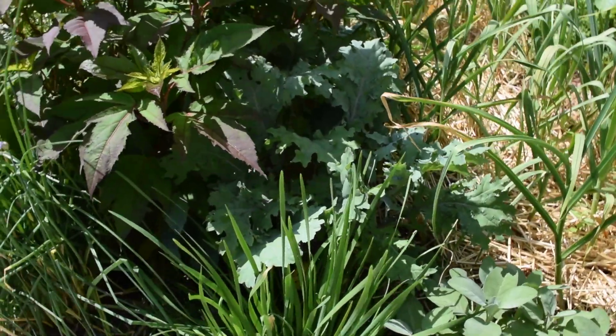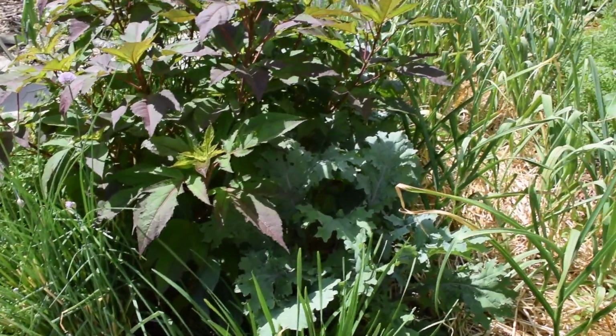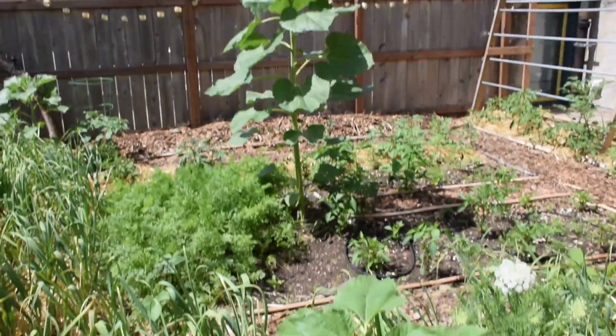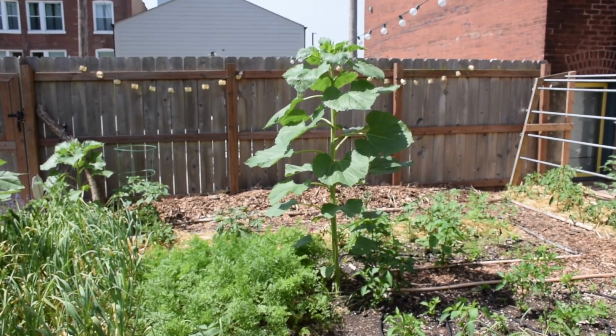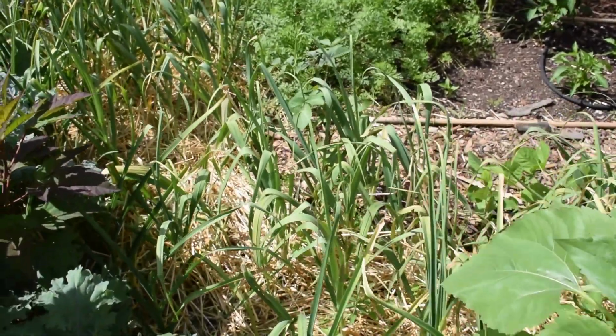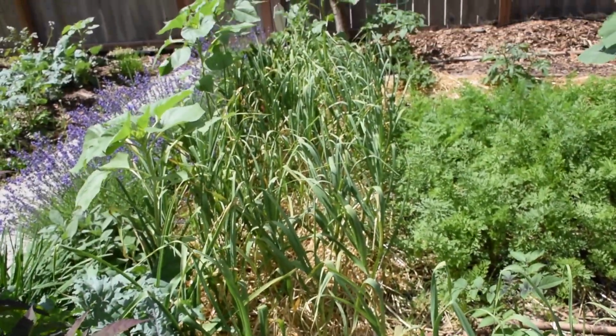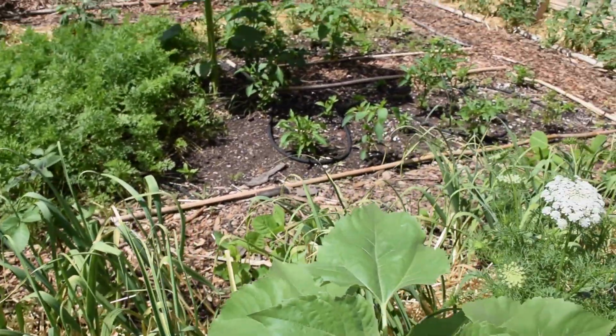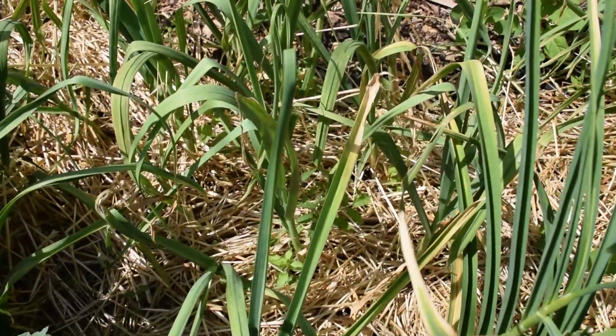The kale is actually doing well now that it's partially shaded by that hibiscus. The sunflowers, as you can see, are getting large. Garlic is nearing the end. It's going to be harvest time in a few weeks here. And you can see it's kind of starting to turn brown.